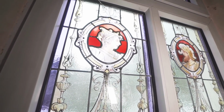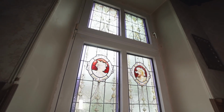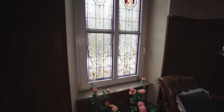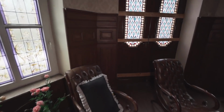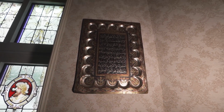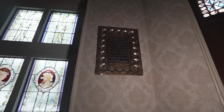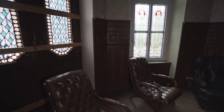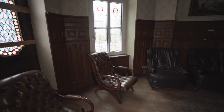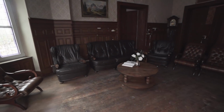Wonderfully designed windows. Oh, the first Arabian artifact we have over here. Of course, I can't translate any of this you're gonna see. But yeah, there you have your first Arabian artifact. An overview of this wonderful room. I can already feel the atmosphere.